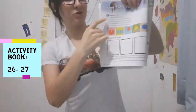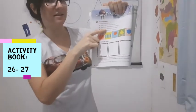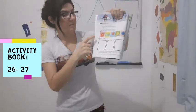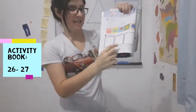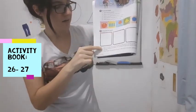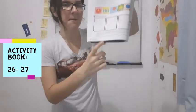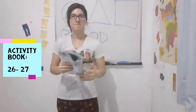On page number 26, read and match. You will read the descriptions and match the pictures. Number 2, draw. You will draw 3D shapes. You will read number 1 and draw. Number 2, draw. Number 3, draw. Pay attention to the descriptions, okay?